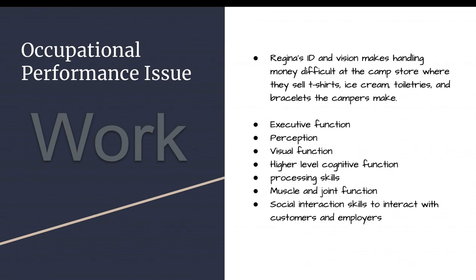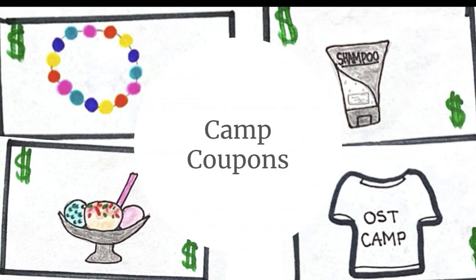In the role of being a cashier, she's going to have some limitations due to her vision, intellectual disability, and fine motor skills, which will make this task challenging without any accommodations. Specifically, handling and identifying traditional bills and making correct change is going to be difficult for her. So I propose that we switch the camp store to using only coupons to pay for the items.